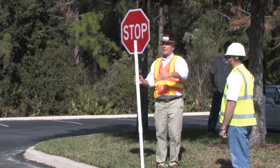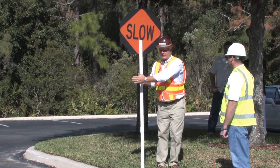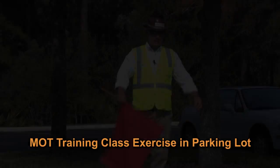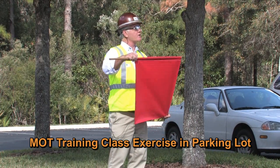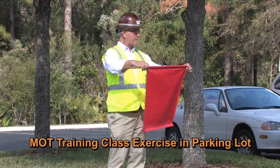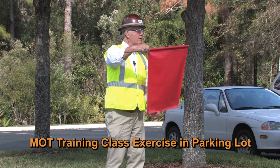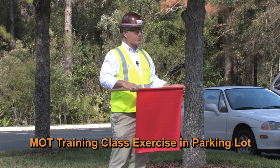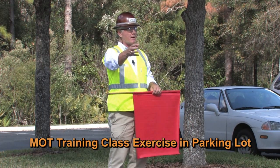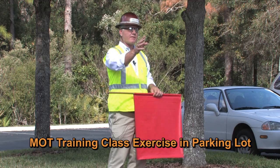Then I rotate the stop slow paddle and motion for the traffic to go forward. In some instances, you'll need to use a flag in emergency operations. Again, the flag is a 24-inch by 24-inch red flag. The same procedures basically hold true. You want to make sure you stay out of the way of oncoming traffic. You want to face traffic at all times.